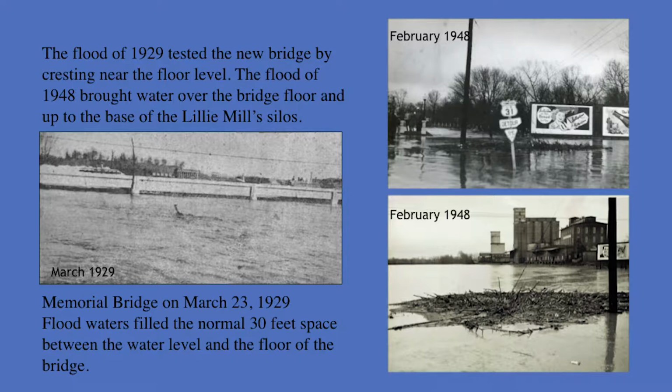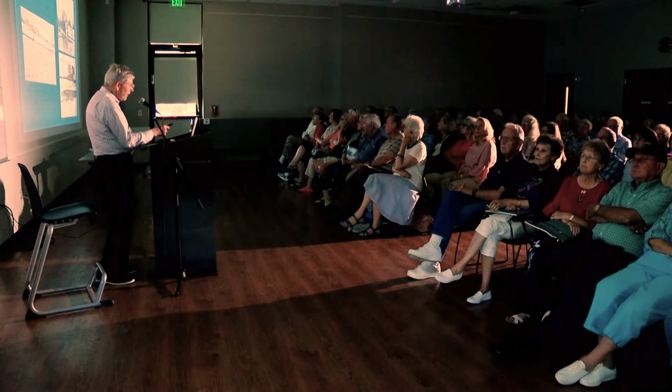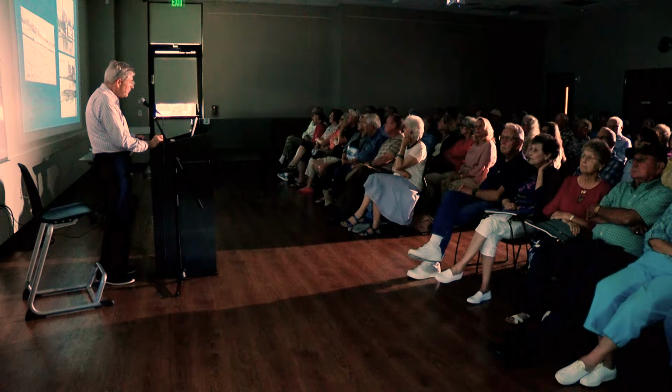That's in '29. Then the big flood we've had was in February of 1948, and you can see all the flooding goes all the way to the silos there on where Lilly Mill stood. And then of course you can see the sign Highway 31, and you can see the water looks to me like it's going over the bridge.